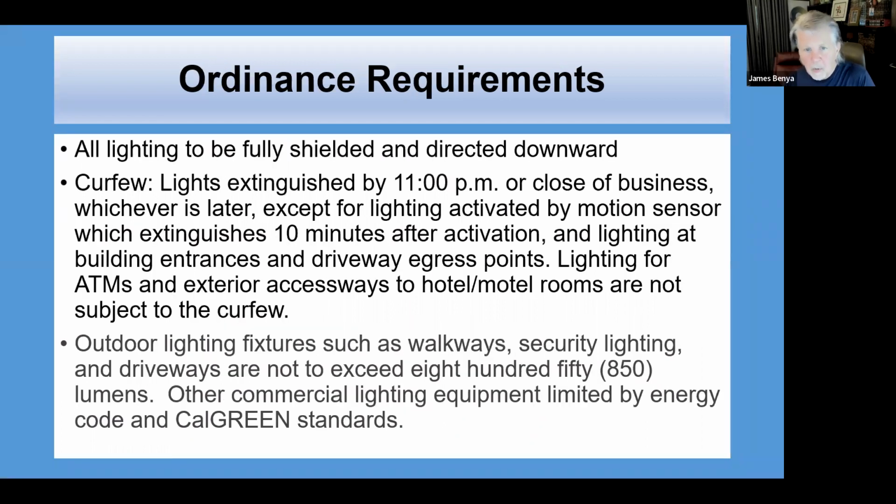So the ordinance requirements, all lighting must be fully shielded and directed downward. There's a curfew, lights extinguished by 11 p.m. or close of business, whichever is later. Except for lighting activated by motion sensors, they got to be turned off 10 minutes after activation. And lighting at building entrances and driveway egress points.